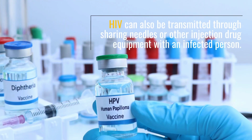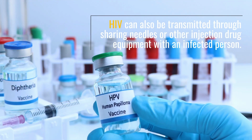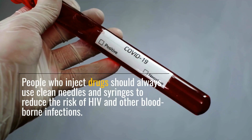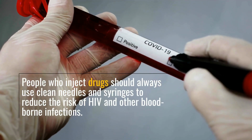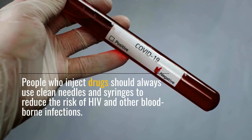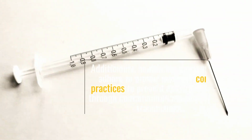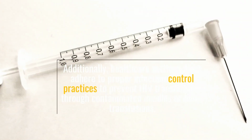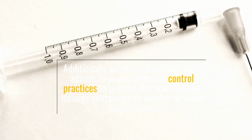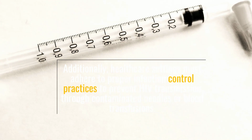HIV can also be transmitted through sharing needles or other injection drug equipment with an infected person. People who inject drugs should always use clean needles and syringes to reduce the risk of HIV and other bloodborne infections. Additionally, healthcare settings must adhere to proper infection control practices to prevent HIV transmission through contaminated needles or blood transfusions.